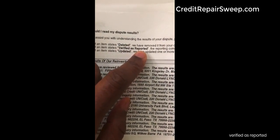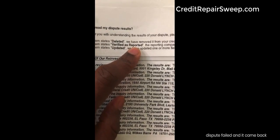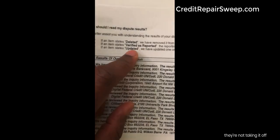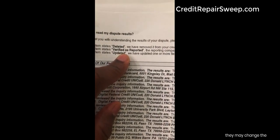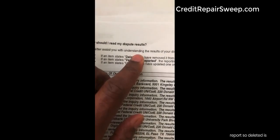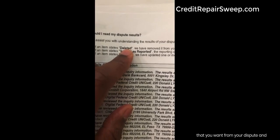And like I said, you always want it to come back as deleted, because if it comes back as verified as reported, that means your dispute failed and they're not taking it off. If it comes back as updated, it's the same thing, but they may change the information a little bit depending on what's in your credit report. So deleted is the only answer that you want from your dispute.